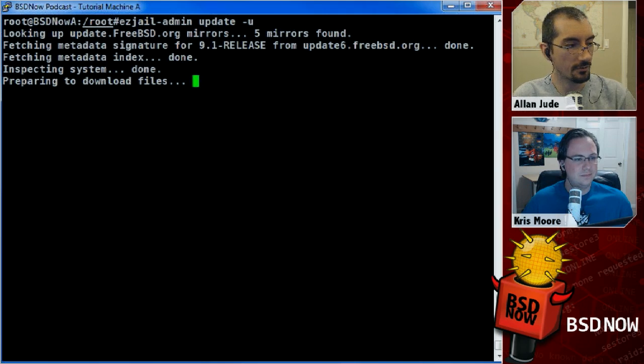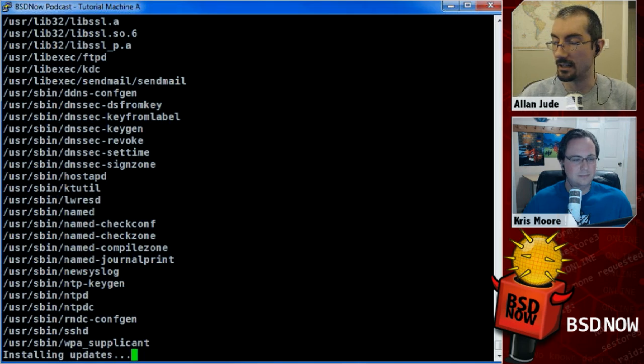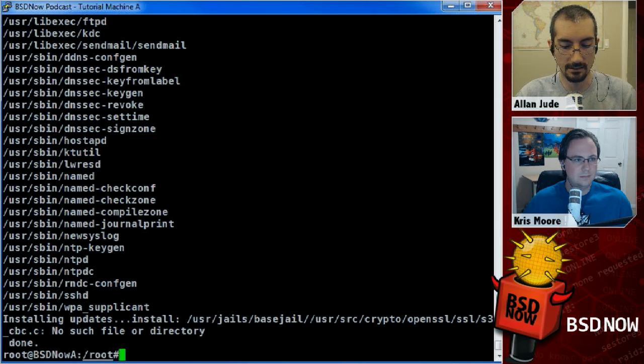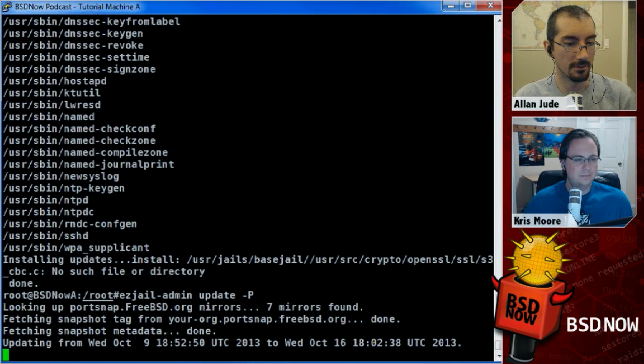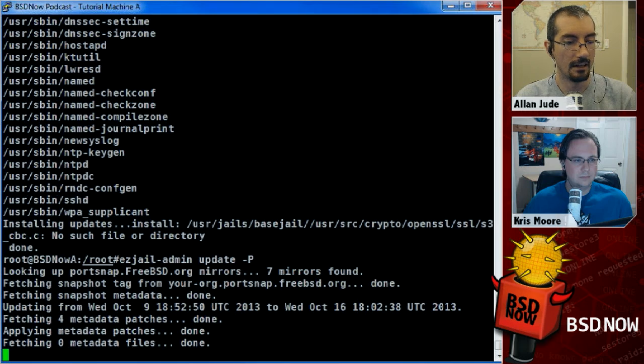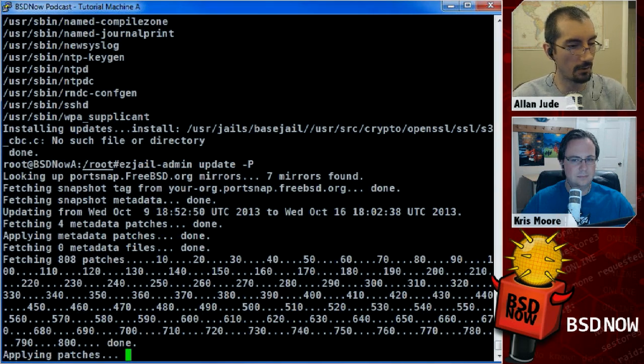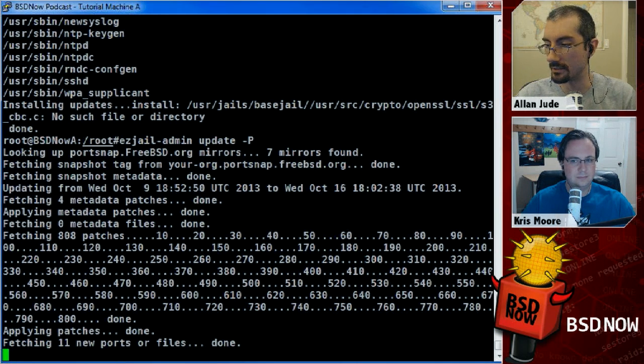Also, you can update your ports tree with portsnap. EasyJail will keep one copy of the ports tree for all of your jails to avoid having all that excess stuff laying around. So you have to update that ports tree every once in a while. Just EasyJail-admin update, and then capital P to do only the ports tree. It will fetch the deltas for the last week or so and update the ports tree. This is very handy, especially if you're using your jails to keep track of different versions of software. Like at ScaleEngine, in our web hosting section, we have different jails, one running PHP 5.3 and one running 5.4. Sure. And then we can divide up our customers depending on which one they want and so on.